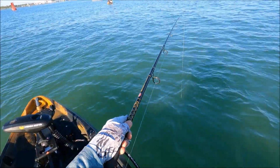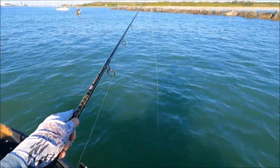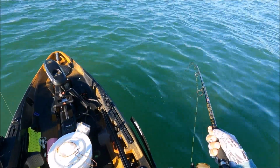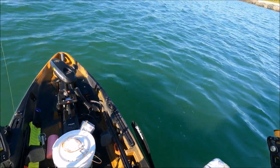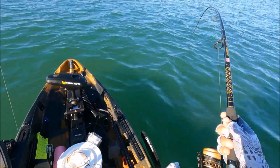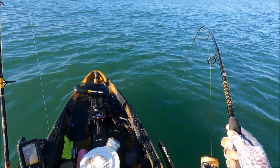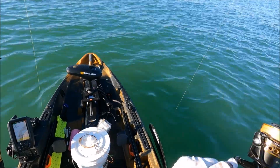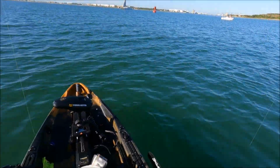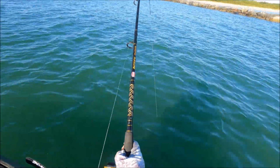Number 5 circle hook, free line the croaker, hoping for some redfish and snook. Let's see. Come on, just come to the surface. Oh man. What do we got?